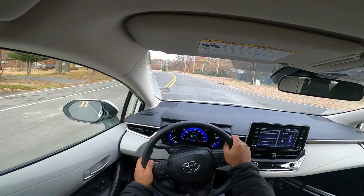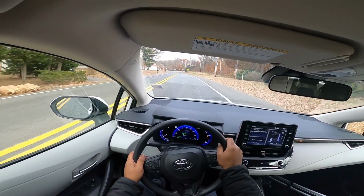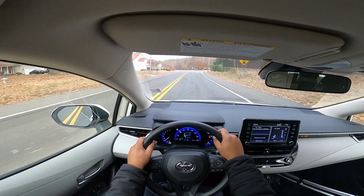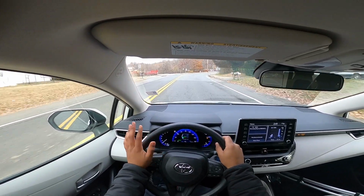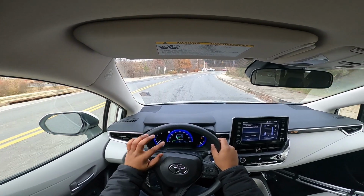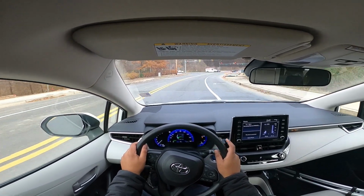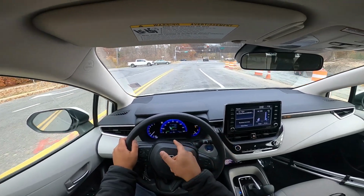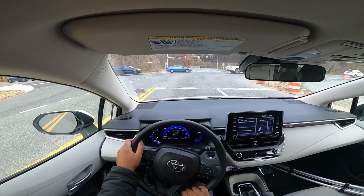Now this car is rated to get about 20 miles to the gallon better combined than the gas Corolla. They say 53 miles to the gallon combined, but as you can see, the previous person who drove this car averaged about 59.1 right here in the center console.